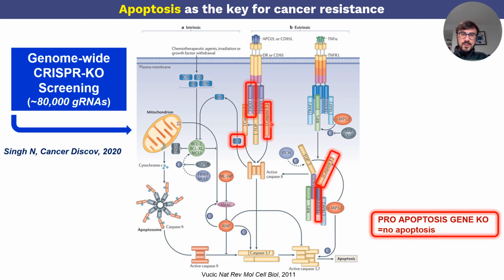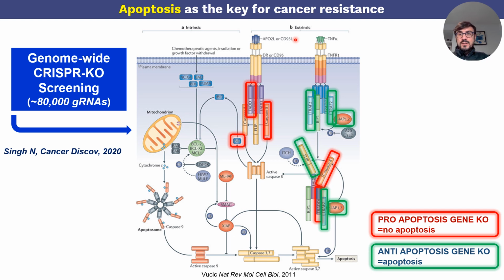But it's interesting because, as you can see here, all the top candidates are in the apoptotic pathways, but in particular in the extrinsic pathway, which is the pathway that is triggered by TNF-alpha, Fas ligand, TRAIL ligand, and so on. And just really to prove that this was the right pathway to study, the gene knockouts that were actually lost, meaning that those cells were more prone to be killed by CAR19, were those ones that are anti-apoptotic. So if you knock them out, the cell is more prone to undergo apoptosis. So this was the first unbiased approach.